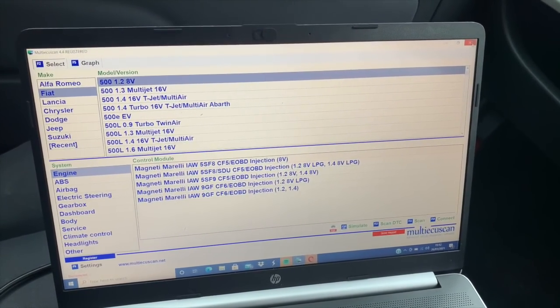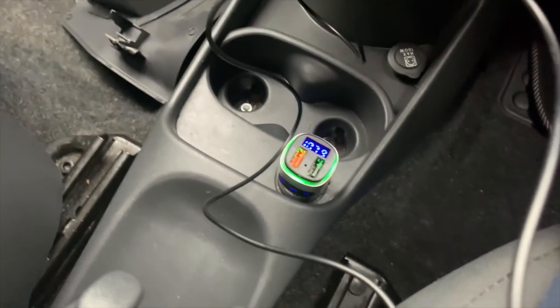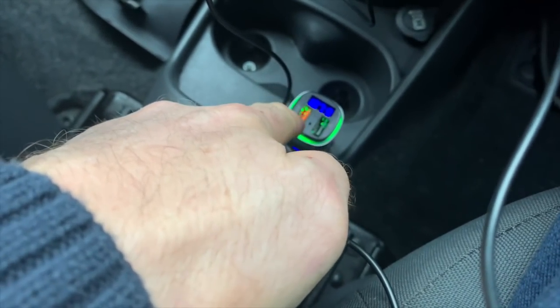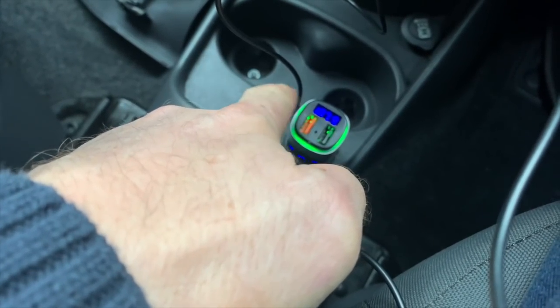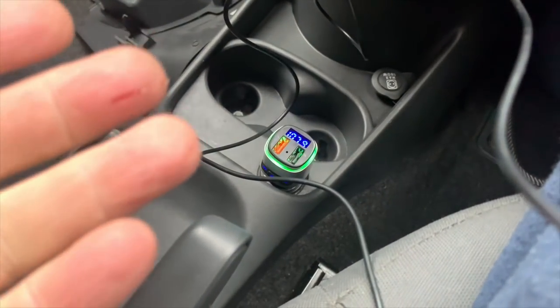That's good. It's fine. So what else have I done? I've installed this little thing down here. This is really cool. Someone on the channel recommended this to me. It's a phone charger. It's a Bluetooth transmitter for your phone and your music, calls, everything. It's brilliant. You just pair it with your car.